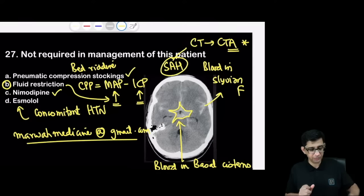So these are the inputs from my side for today, guys. Yes, in this case we are trying to do a permissive hypertension, not hypotension. That's a separate concept that you put up.